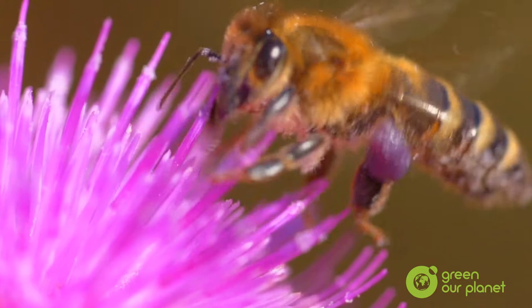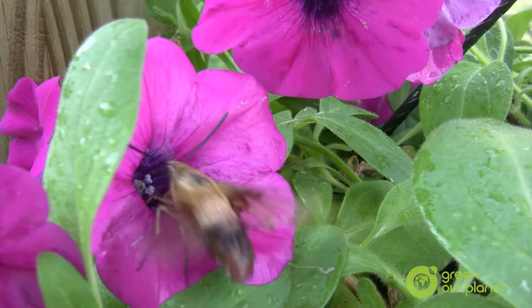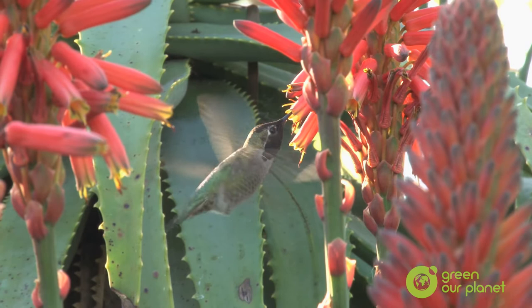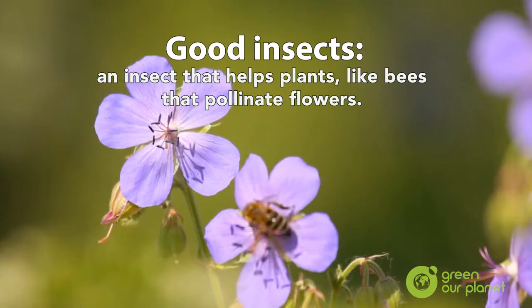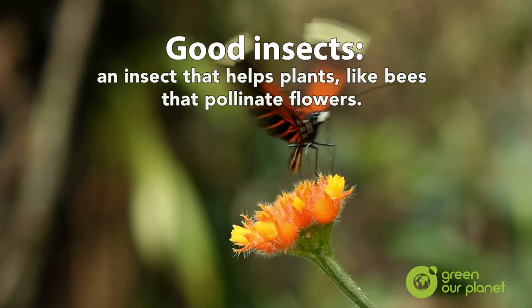There's so many of them. There's bees, there's butterflies, there's some moths, and look, there's even a hummingbird. So a lot of these insects are what we call good insects. They're insects that pollinate our plants so that our plants can reproduce.